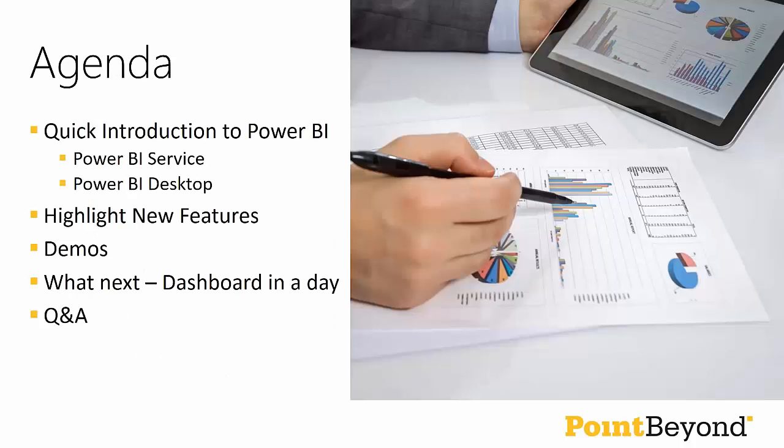The agenda for today is really quite simple. I'm going to do a quick introduction to Power BI for those of you that may not be very familiar with it, and its two major components, the Power BI service and the Power BI desktop. I'm then going to highlight some new features and talk a little bit about the pace of change in Power BI, and then we're going to do quite a lot of demos actually, just looking through different pieces of functionality with a particular focus on what's been released in Power BI in the last 2 or 3 months. Then talk about what you might want to do next, and as I said before, we'll wrap up with the Q&A session.